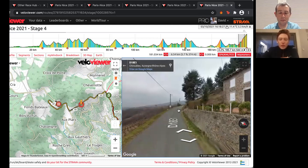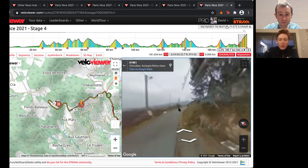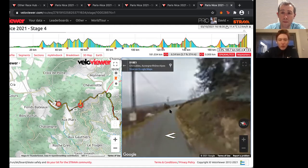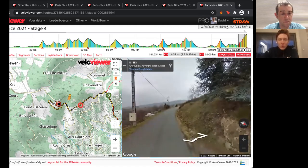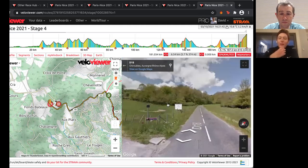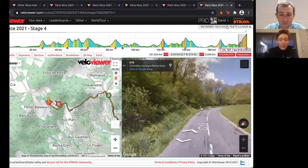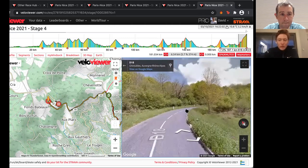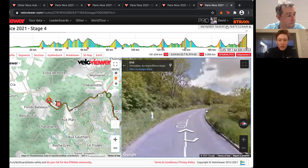Yeah, I see it as a selection. I mean, I could be wrong. It's hard to know what the general will look like then, but it looks like a hard enough day to me the whole time. Even these little troughs in between the climbs aren't flat. You're going in between towns, they're all pretty small roads and a lot of corners. So I see it as more of a selection day.